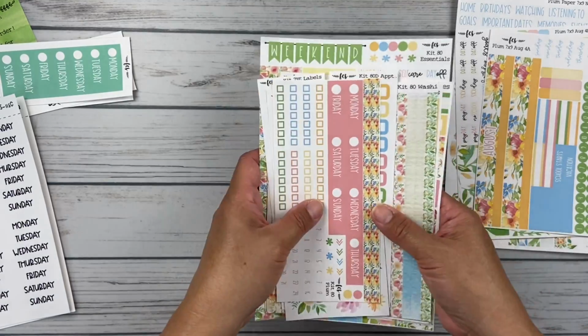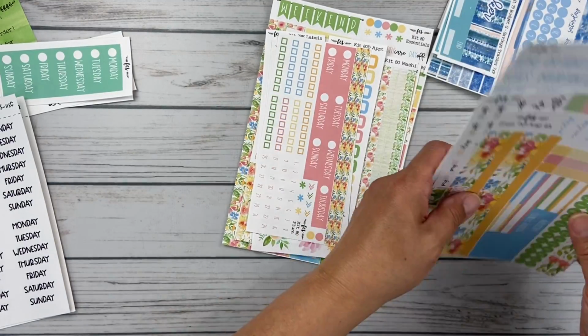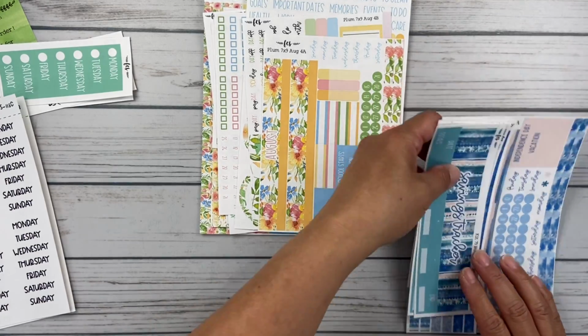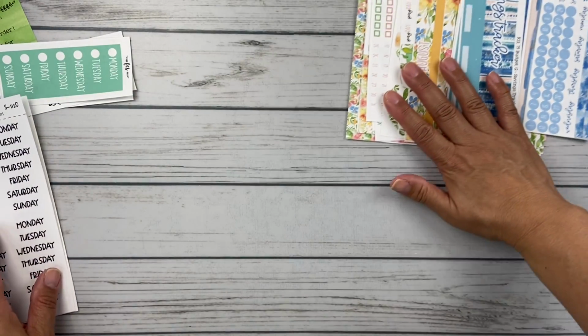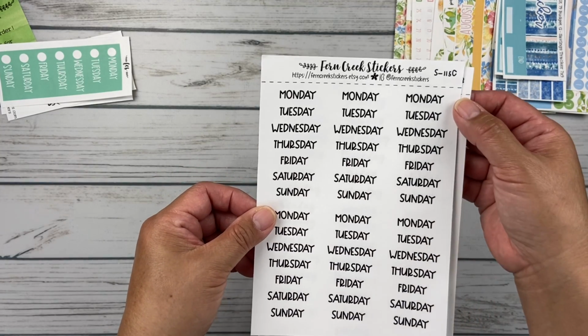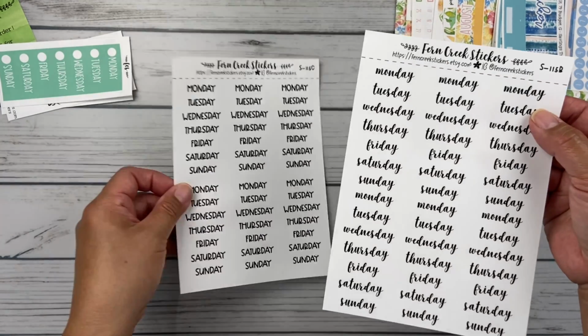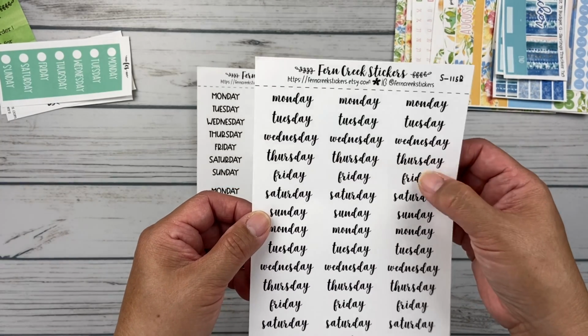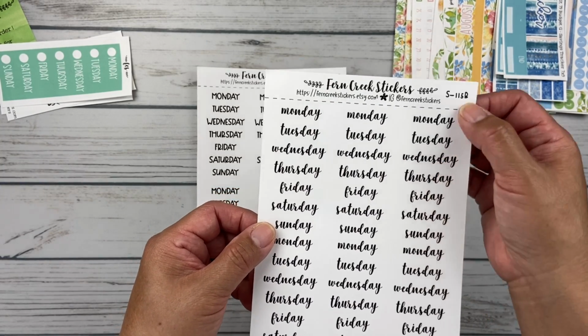So that's the flower market kit. And I got both sheets to do a monthly and a weekly. And then I ordered a couple of extra scripts. I got days of the week. So I got it in this font here, C. And then I also got it in more of like a script, like a kind of a cursive or faux calligraphy type font. This is font B.